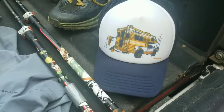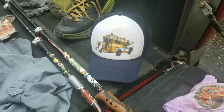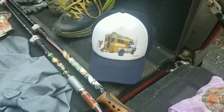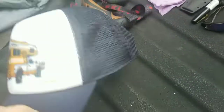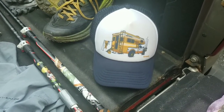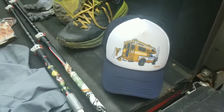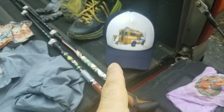This hat is awesome. It's a Sims hat. I will probably only ever wear Sims hats to hike in from here on out. It has a nice sweatband type of thing in there. It's a real comfortable hat. But the thing for me is, any mesh hat that I've ever worn hiking does not dry out. I would hang it up at night, and next day it would still be soaking wet. That guy dries out very good.